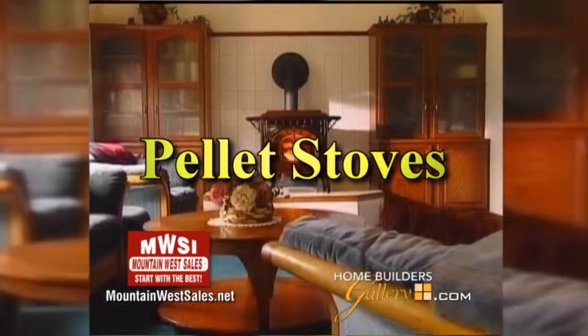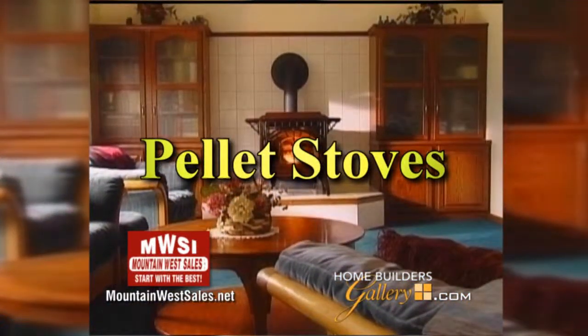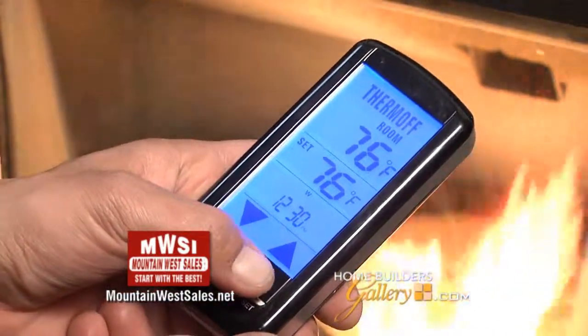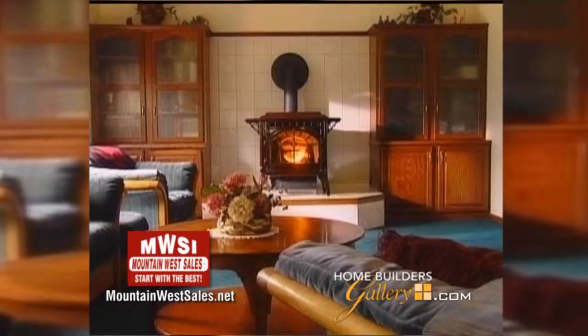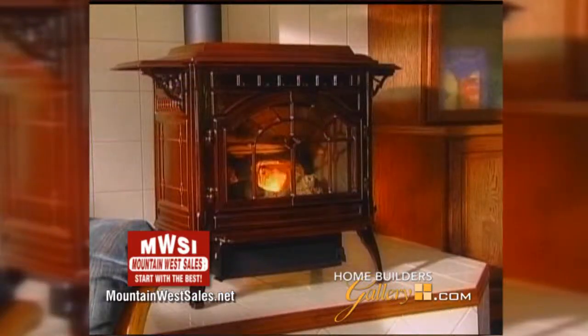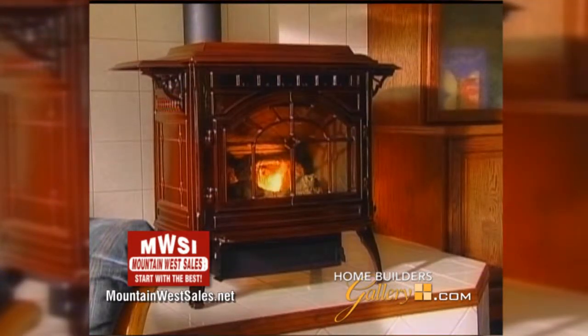Pellet stoves are great because they can operate on a thermostat. Most of them have electronic ignition, so they can come on and off as they need to maintain the room at a constant temperature. They're safe to use at all hours of the day, so you can run them when you're away at work, so that your house is nice and warm when you get home. With regular cleaning and maintenance, they'll provide steady, even heat for many years.